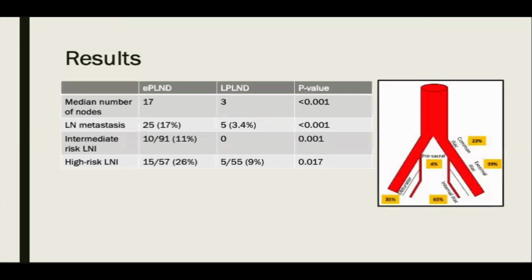These are the findings in terms of how many nodes were dissected for the extended versus limited. Obviously, the extended group had significantly more nodes in their pathology. And as I mentioned earlier, the more nodes you dissect, the higher the likelihood that you're going to have positive nodes found in pathology, and this was demonstrated in this study. Something to highlight is that 65% of the nodes were found in the internal iliac region, which is different than the earlier picture that I showed from the Matei paper. This may suggest that if we're not performing dissection of the internal iliacs, we're missing quite a significant number of nodes.